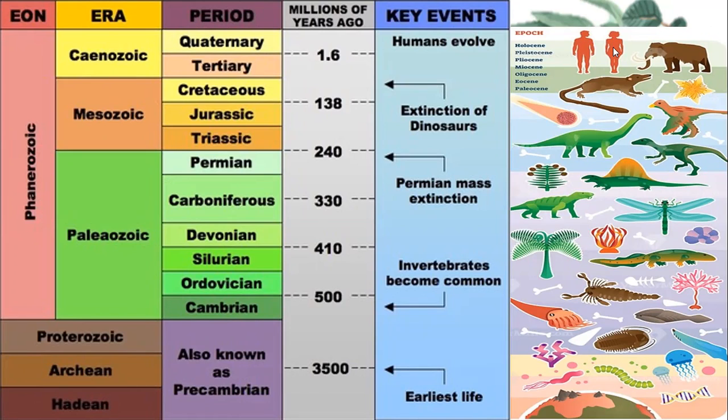Okay, in the Paleozoic, we know that invertebrates became common. And then in the Permian, there was a mass extinction of almost everything. And in the Mesozoic, it was known as the age of the dinosaurs. And at the end of the Cretaceous, we had the extinction of these dinosaurs. And then the Cenozoic is called the Era of Mammals, or the Age of Mammals. And in the Quaternary, we can find humans evolving. And there are also big mammals that have also become extinct.